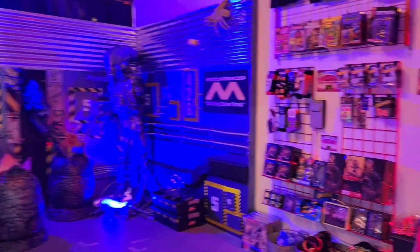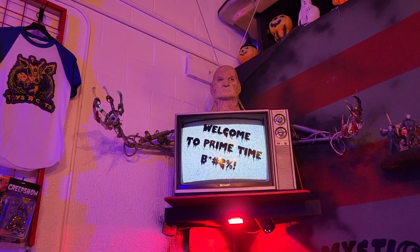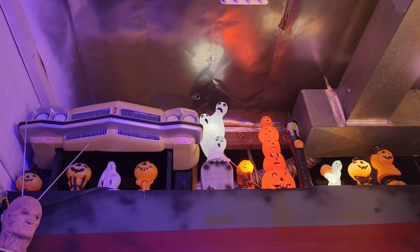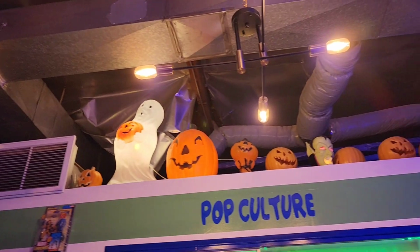All right, let's head into the second room. Uh-oh, this is another thing left over from the Slashback video exhibit. Of course, this is from Nightmare on Elm Street Dream Warriors, my favorite. Some classic Halloween blow molds up here. I wish I had all of these.